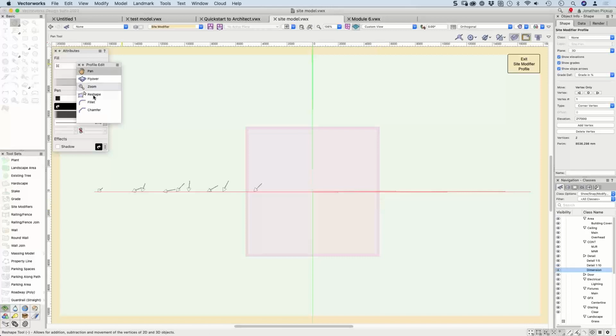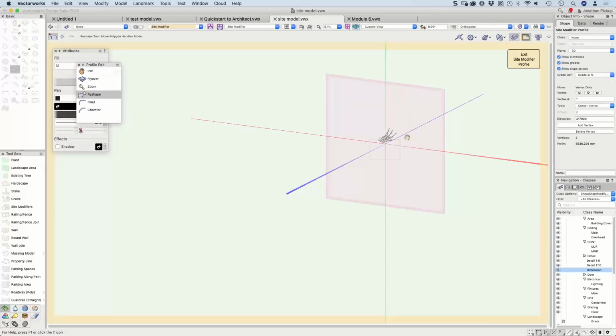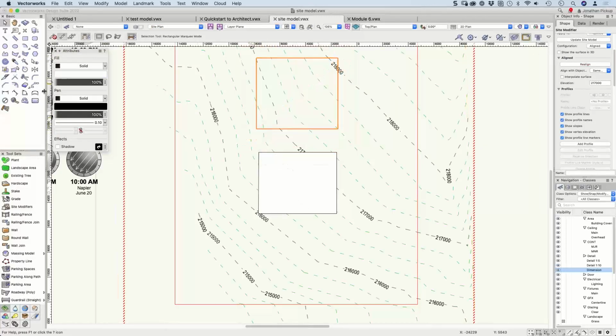Let's choose my reshape tool. Where's my profile gone? I've lost my profile. I did this yesterday and it worked fine. So I'm going to remove that and do it again. Delete my profile. I drew it yesterday, I drew it the other direction. So let's add a profile through here.